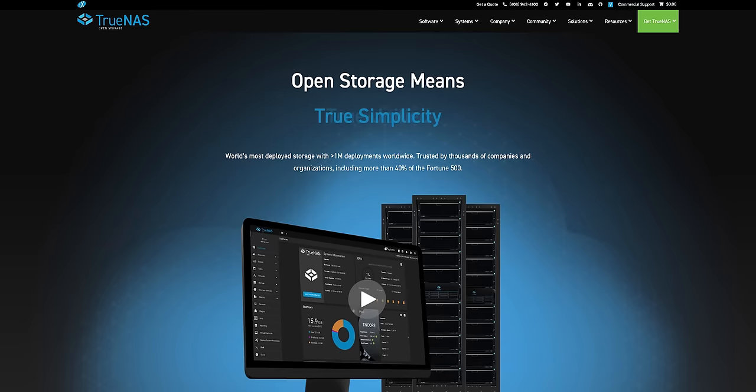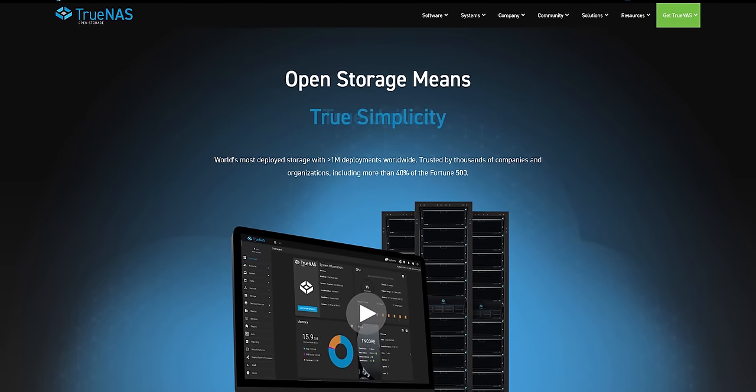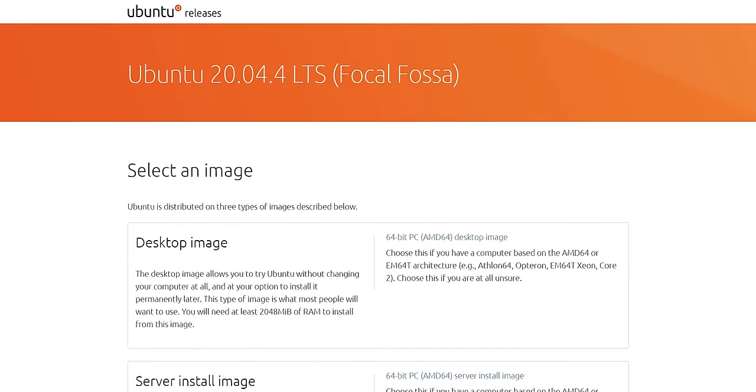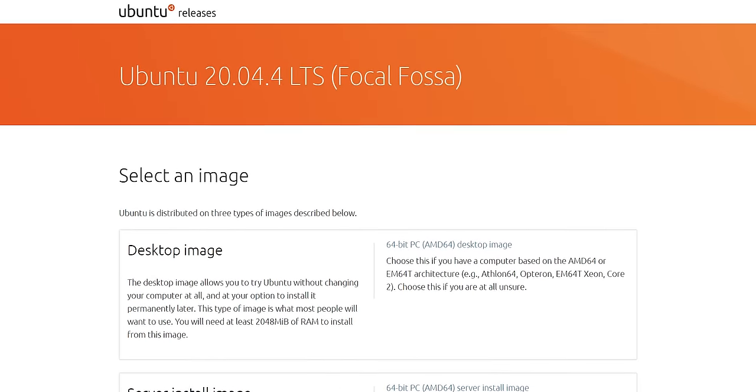If we were going to be deploying this long-term, then it would be better to use a NAS operating system like TrueNAS. But since we are just using it for the event, we're throwing Ubuntu Server 20.04 on it. You want to boot it up?